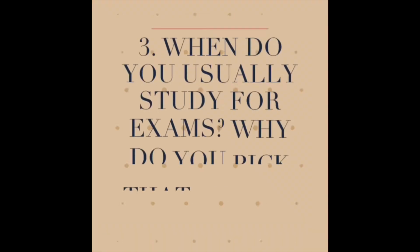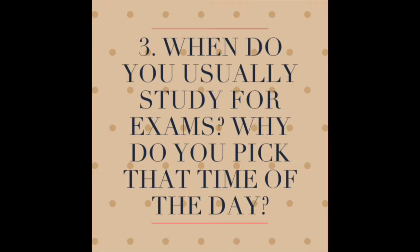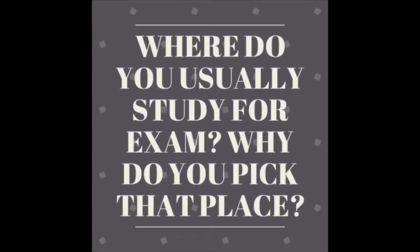Usually I start to memorize all the materials and make some colorful notes about some subjects. I usually study for exams in the morning and evening because I still have my concentration. I usually study for exams in my room because I can listen to my music and it can make me concentrate.